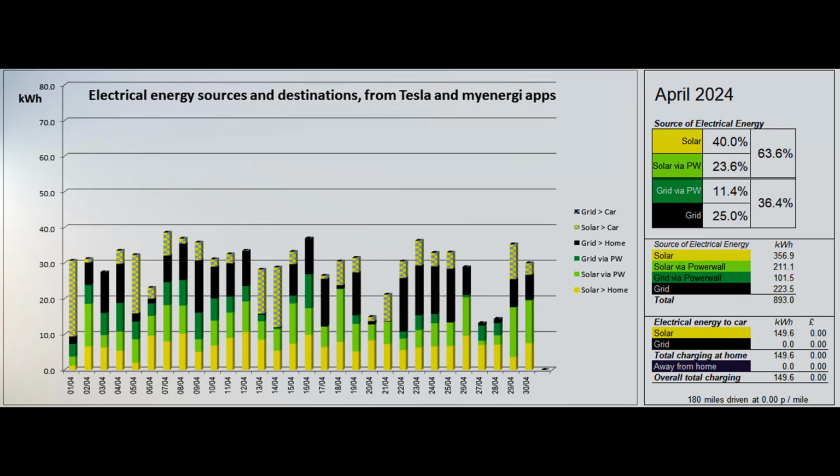Our Zappi charger put nearly 150 solar units into the car with nothing taken from the grid, so the meagre 180 miles driven in the month were at a cost of 0 pence per mile for fuel.